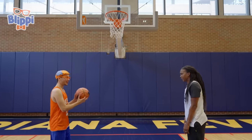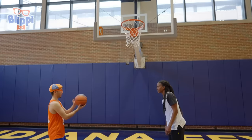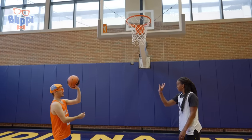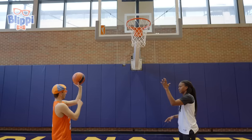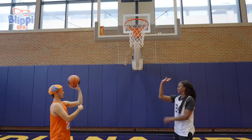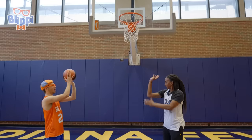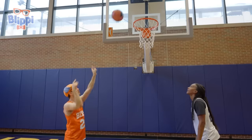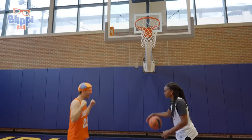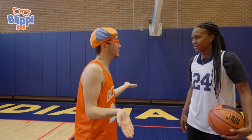Ooh, can I try it? Of course you can. Okay, I'll try it over here on the left side. So, take my hand like this. Put it on your finger pads. There you go. And how should my arm be here? It should be 90 degrees. Okay. Got the 90 degree angle? Yeah. And then you have your other, yep, right there. Oh, just like an O. That was great! Good job, Blippi! I made it! Well, what other kind of shots can we take?